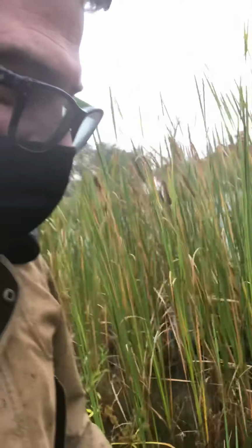So I'm just looking through the reeds here to see if I can find a mass of algae. And the weather today kind of matters because I'm going to do a little bit of chemistry. And when you look at the data, you're going to find out very quickly that the amount of algae and the amount of dissolved oxygen is going to vary a little bit based on the temperature.